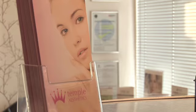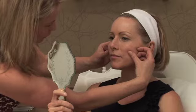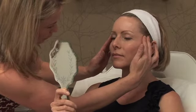When we're looking at revolumising people's faces, it's often useful to understand what their concerns are. People come in and say that they've had comments that they're looking tired or sad. And when I explain to them that the best way to address this is to actually lift up their cheeks and soften the lines around their eyes, they're generally delighted with the results.